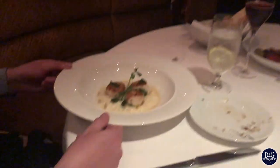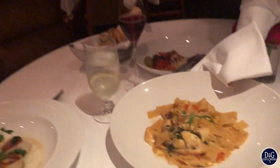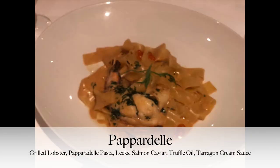I'm gonna put the pappardelle in the middle, okay? For you guys to share. Ooh, that's hot. Careful, that's hot. Okay, the plate is very hot, by the way. Thank you. I'll be back with some Parmesan cheese.